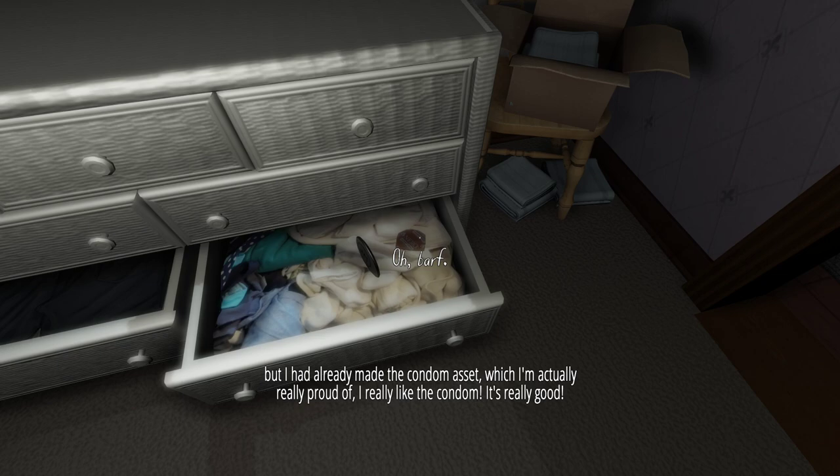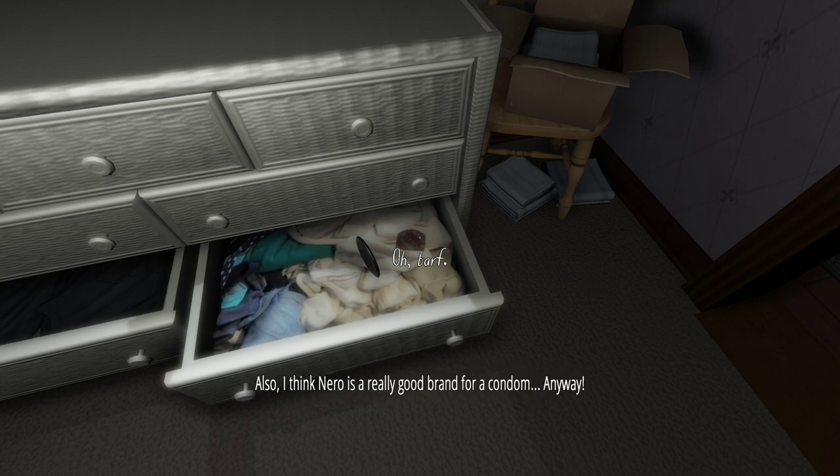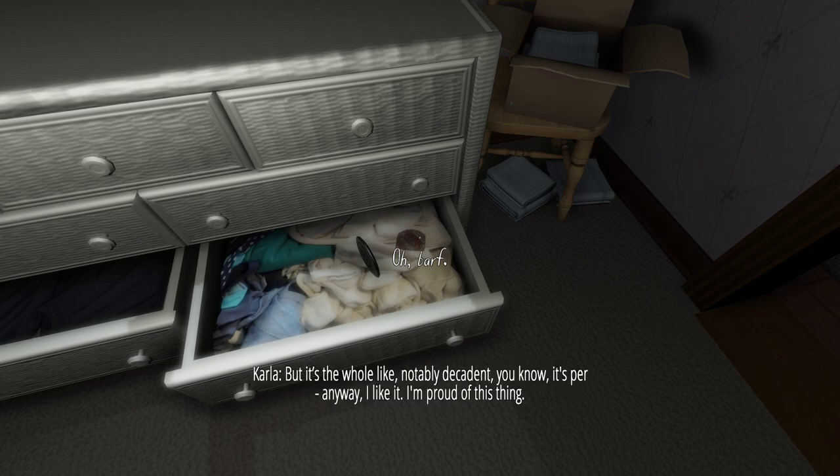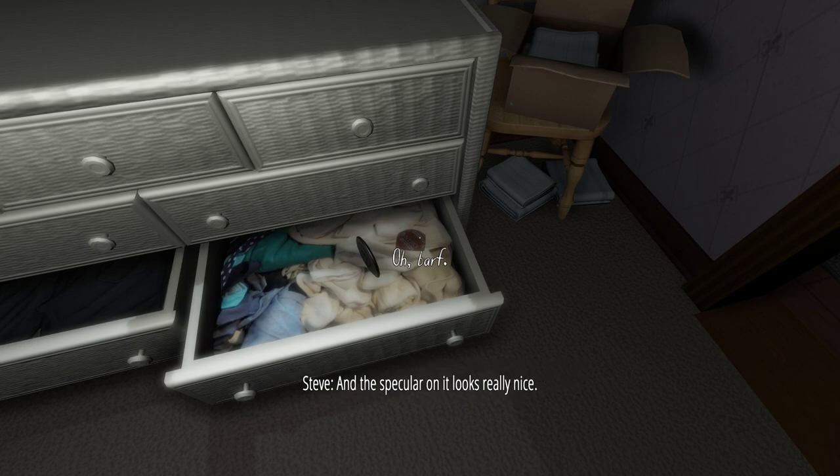I had already made the condom asset, which I'm actually really proud of. I really like that condom. It's really good. Also, I think Nero is a really good brand for a condom. Anyway, it's a play on Trojan and everything, but it works. It's the whole notably decadent thing. Anyway, I like it. I'm proud of this thing. The specular on it looks really nice. It does look good.